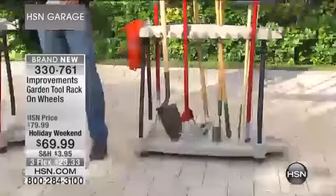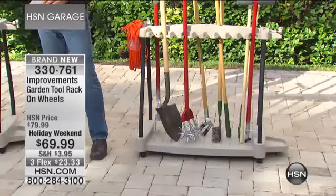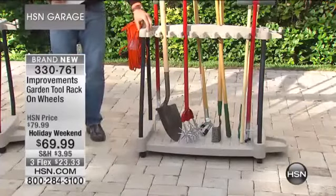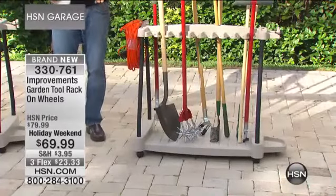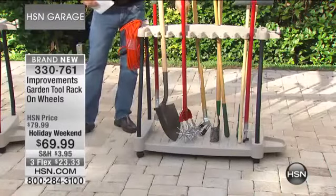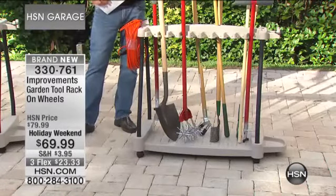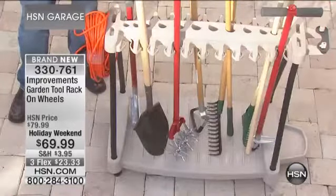It's unorganized. Well, Improvements said, why don't we come up with a tool rack? It's called the Garden Tool Rack. It's actually on wheels, so this guy will slide around back and forth. There's built-in casters underneath, and it allows you to store all your favorite tools either in the slots or down into the little holes in the center, and they all are snugly put there. Look, that is brilliant.